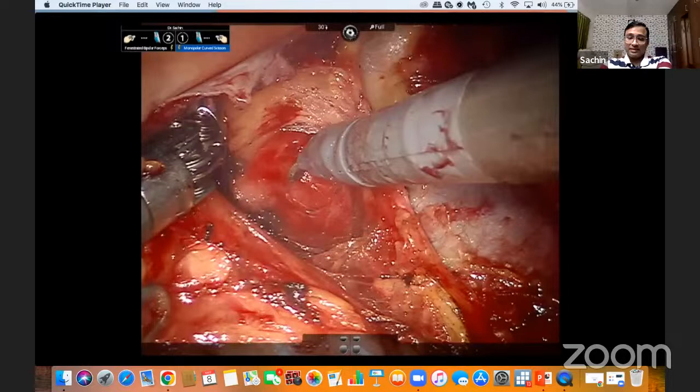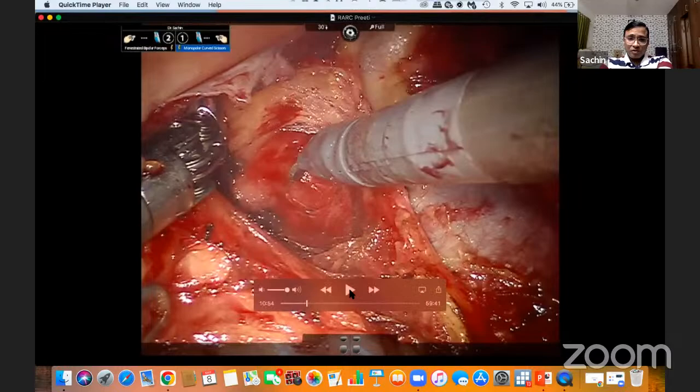So I'm not showing the lymphadenectomy part because everybody knows. I'll be concentrating more on the diversion part. I'll be showing one of the difficult lymphadenectomies. My template is I go till the aortic bifurcation. If you don't go till the aortic bifurcation, it's difficult to bring the ureter from below the sigmoid mesentery. If you do a good lymph node dissection, the ureter will automatically come below the sigmoid mesentery. So what I'm showing is the ureter being brought down from below the sigmoid mesentery.